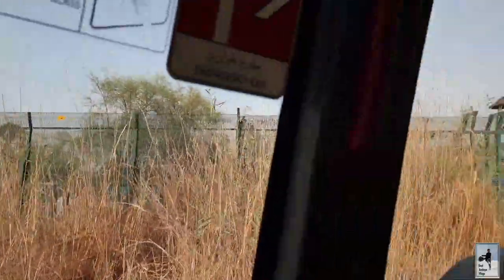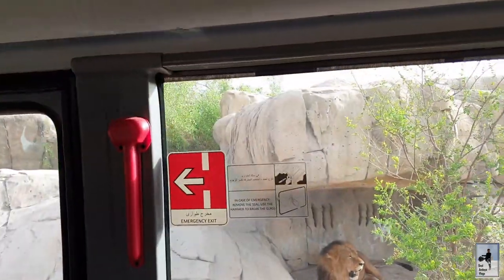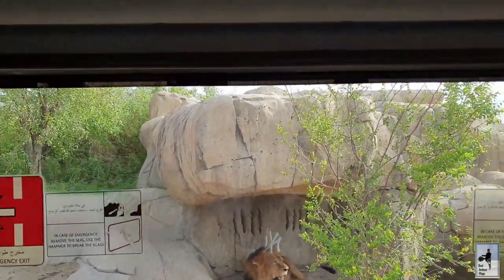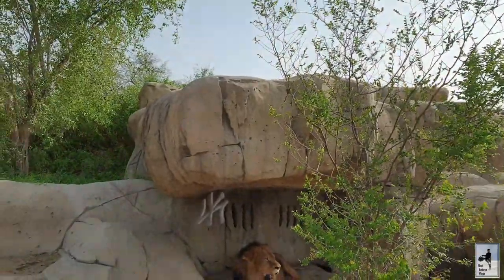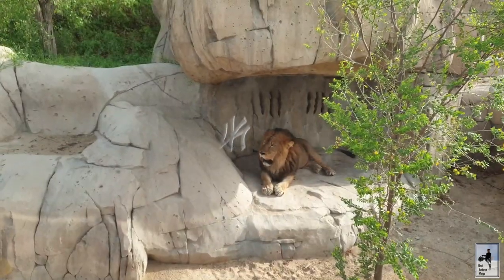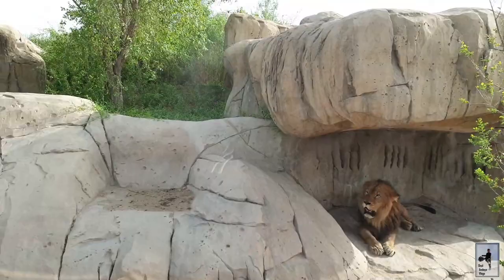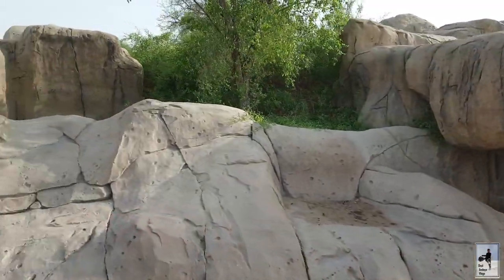Go selfie, go down. He or she? Relaxing there. Oh, okay. So yeah. These rocks are the cooling rocks. As you can see, there's something coming out. Yeah, coming out. That's the cooling system. Wow.